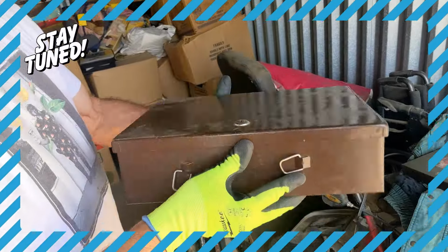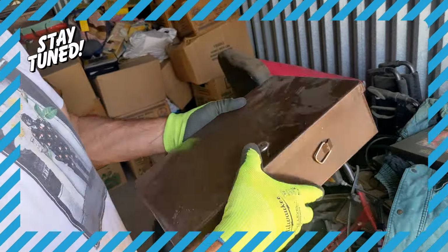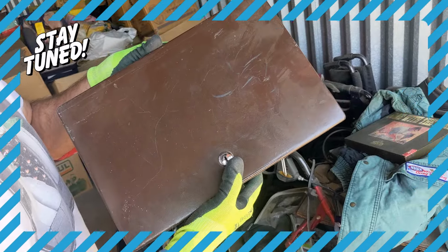Oh, it's a money box. It feels solid, but we get to break this. So yeah, let's open that. Let's go out here and go to town.